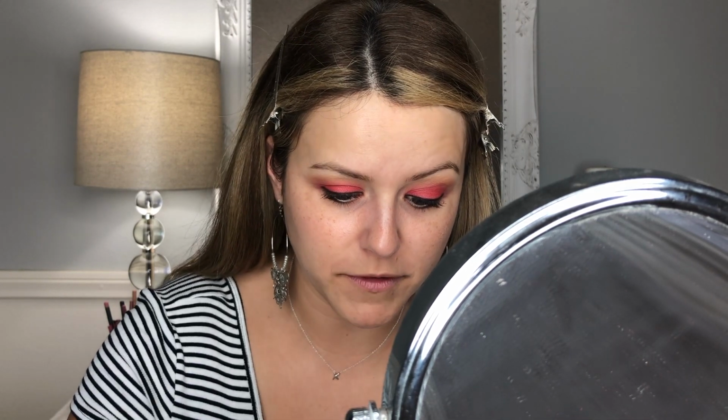I'm gonna use my MAC Strobe Cream. I really like this cream. I don't just use this as a hydrator. I always use this on top of my regular face lotion. But this stuff just gives a really nice sheen to the skin, and it shows through the foundation. So I really like this stuff.